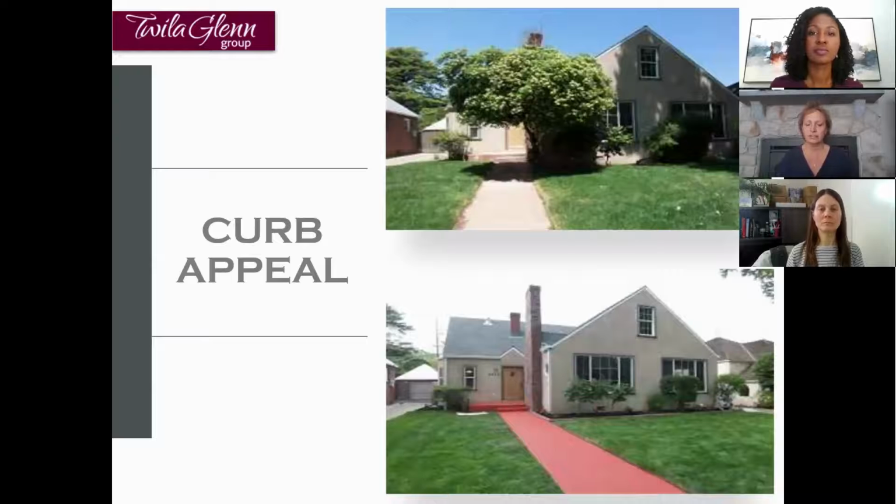Like I said, first impressions are a lot. Sometimes people will pull up to a home and drive away if they don't like the outside looks of it. So you definitely want to make it so they can drive right up and be welcomed into your home. Next slide.